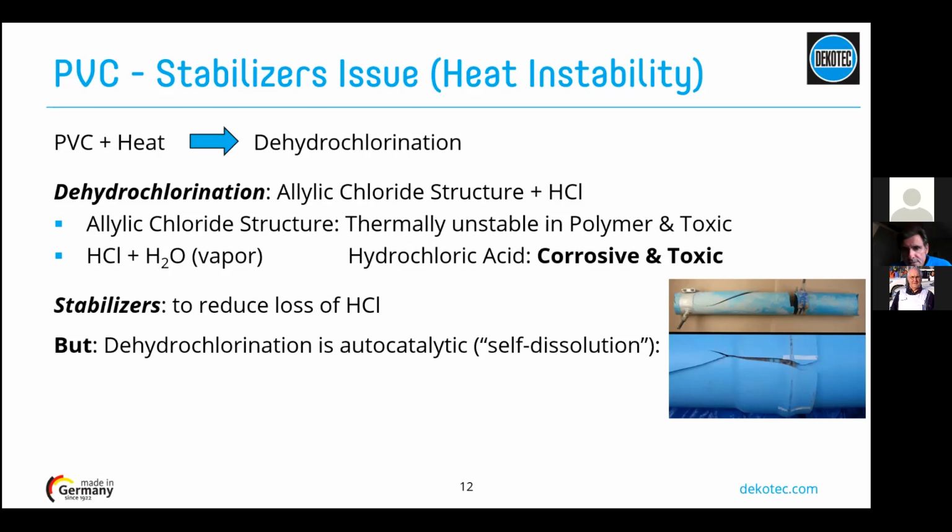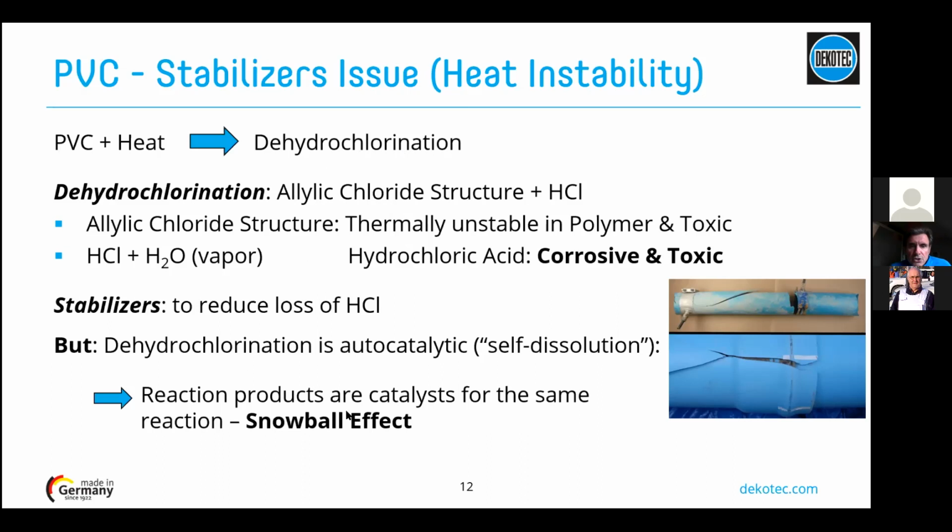But the chemical process, the dehydrochlorination, is an autocatalytic process. It's like a self-dissolution. So what happens? The components from this reaction are catalysts to the same reaction. So it is like a snowball effect. Once the process starts, you cannot stop it. There are more and more catalysts released, and thus the catalysts are making sure that the chemical reaction happens more and more quickly. So this is the issue with the stabilizers, and we just talked before about the issue with the plasticizers.